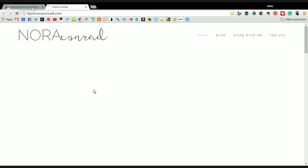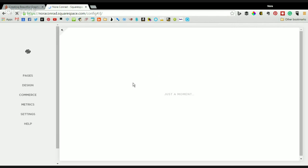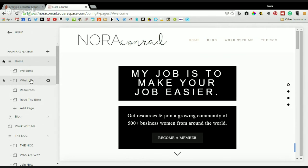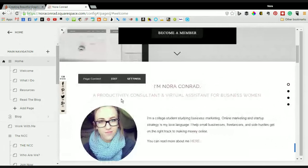Okay, so if you didn't know this, when you go to a Squarespace site, if you click the escape key, it will take you in to log into that site. So it's kind of a quick shortcut to get logged into your website without going through Squarespace. Okay, so if you go into a page where you are going in to add a photo, we'll just go to this photo here.